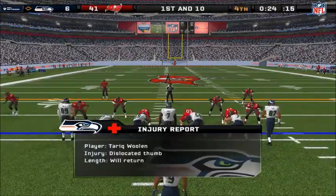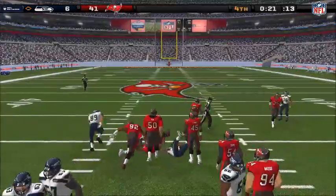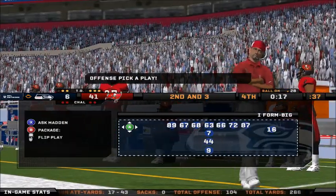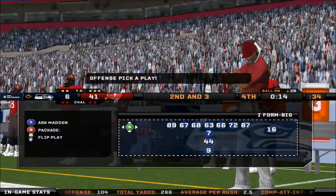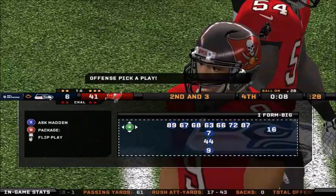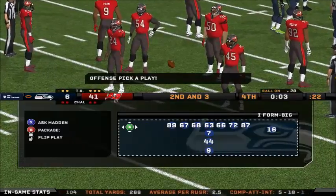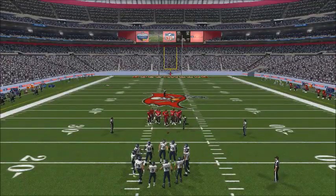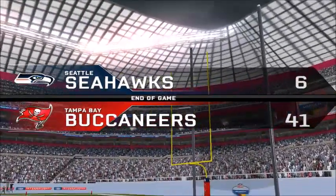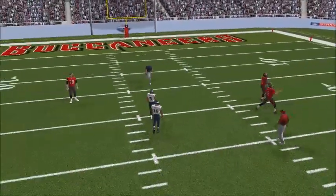First and 10. Hand off to the tailback. Number 24 is there on the stop. 8-yard gain. Gain of 8 on the play. The final score is Tampa Bay 41, the Seahawks 6.